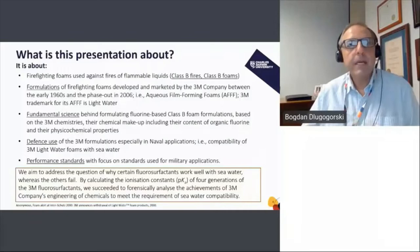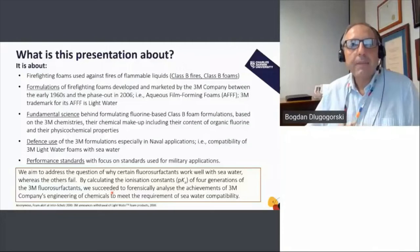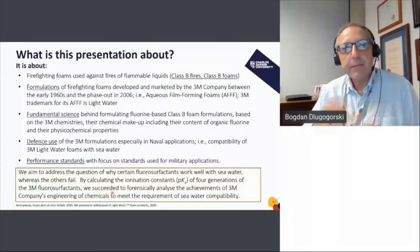I'll also talk about performance standards and aim to address the focusing question: why certain fluorocarbons work well with seawater, while others fail. So I'll introduce a concept of ionization, and I basically analyze forensically the achievement of 3M scientists in formulating film forming foams that were resistant to seawater.